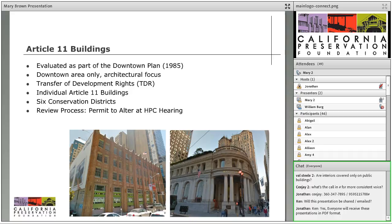Since my understanding is that the audience I'm speaking to now is not focused on downtown buildings, but more residential, this is the last I'm going to talk about Article 11.